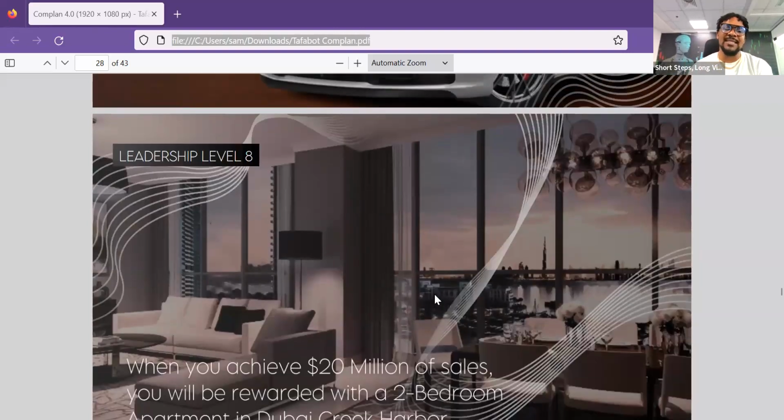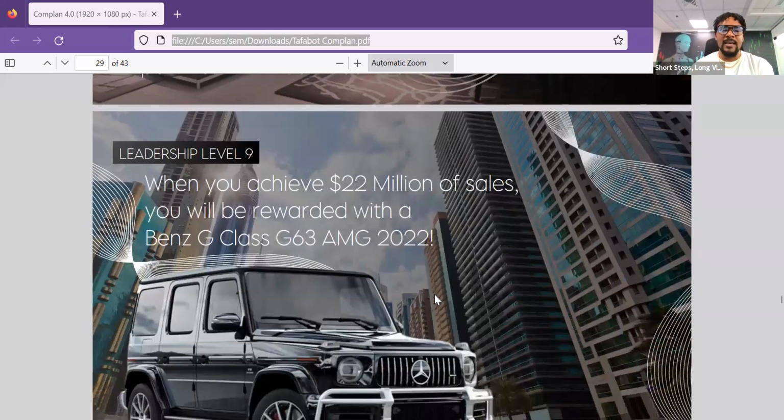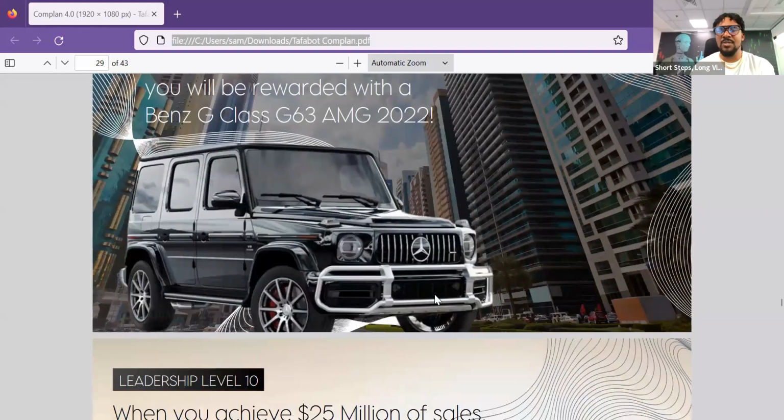And we've also moved it a step further on your level 8. If all of your team has gotten over $20 million in sales, we're going to be gifting you a 2-bedroom apartment in the heart of Dubai at a place called Dubai Creek Harbor. This is the latest place where the world is moving to. You're going to be owning a 2-bedroom apartment there. And also, if your team goes over $22 million, you're also going to get an AMG G63 2022 version.